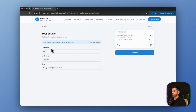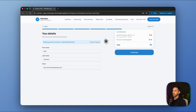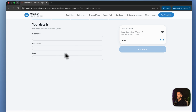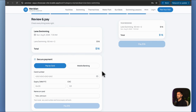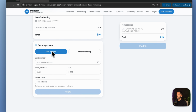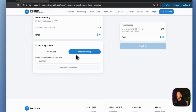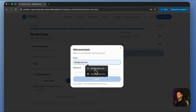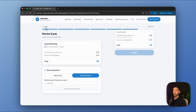As you can see, I'm booking as Felix because I'm logged in. But if I was not logged in, I could just log out and then continue as guest. Now I'm going to type my name and then some email address, and then I continue. Here I have different options for payment. I can pay by card or I can pay using my mobile phone. However, I want to pay. But if I wanted to log in again as member, we could use some credits that I have stored. So as you can see, it says account credit apply, and I have to pay nothing.